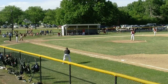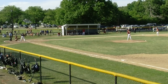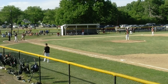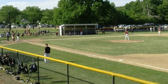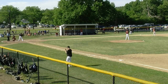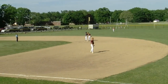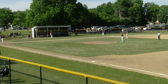Ball one. Ball two. Norton with a bomb into the right outfield. That one is picked up quickly. And that'll be the first out against the Lancers this inning. They still have one on second base.